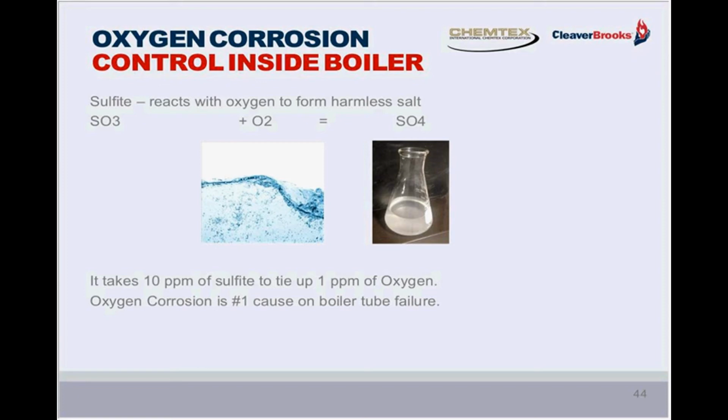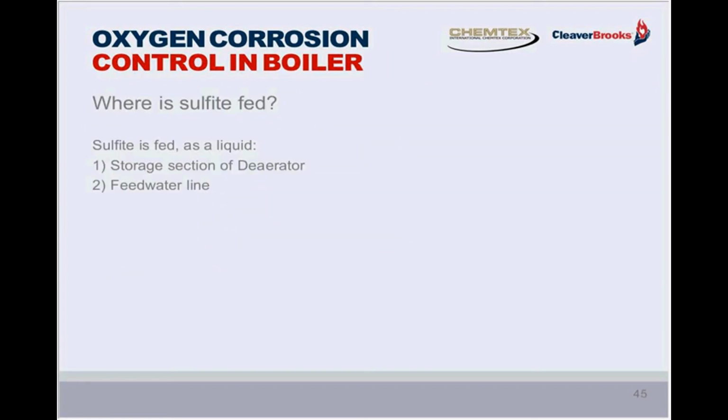Another thing to remember is it takes 10 parts per million of sulfite to take up 1 part per million of oxygen that enters the boiler. Again, I mention this again, oxygen corrosion is the number one cause of boiler tube failure, so maintaining a sulfite residual is a critical part of protection.